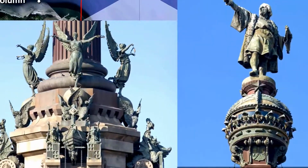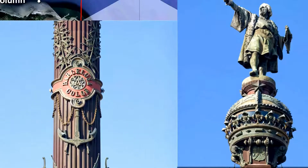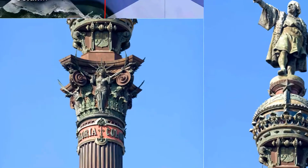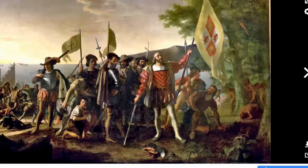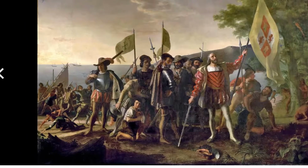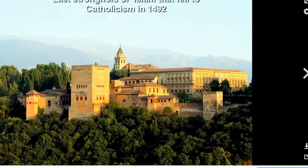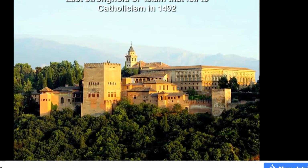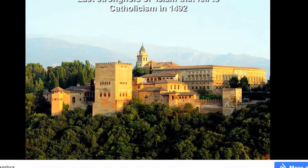This highly symbolic monument to one of our culture's foundational memes stands at the spot where he returned to Spain after his iconic first voyage to the New World to report to Queen Isabella and King Ferdinand. As an interesting side note, the last remnants of Islamic control of Spain also fell in 1492 when Granada was surrendered to the Catholic monarchs Isabella and Ferdinand. There's much more to this Barcelona alignment, as we'll see.